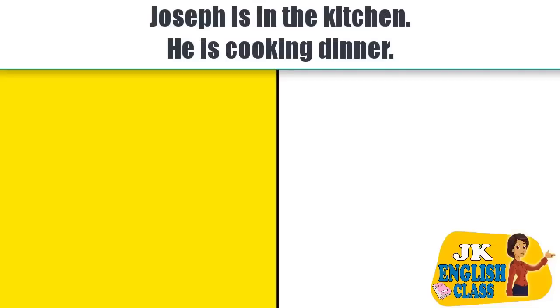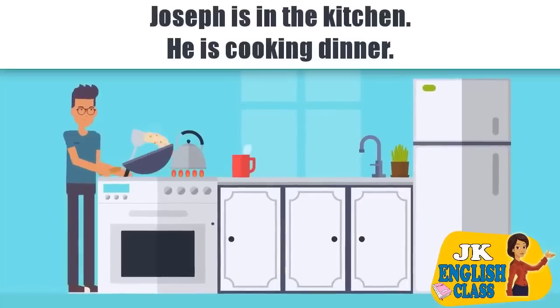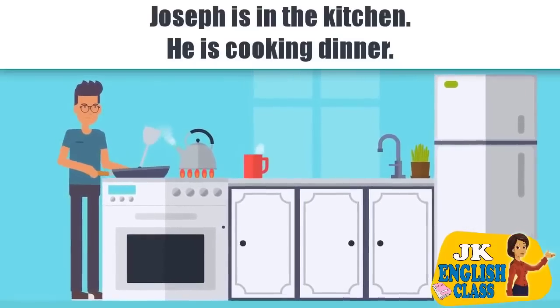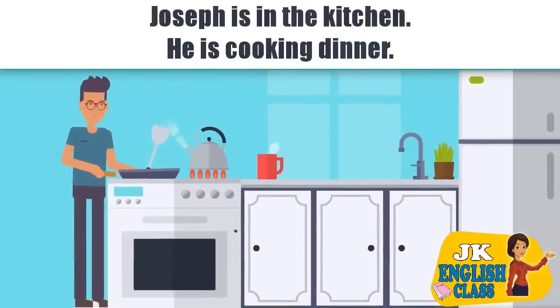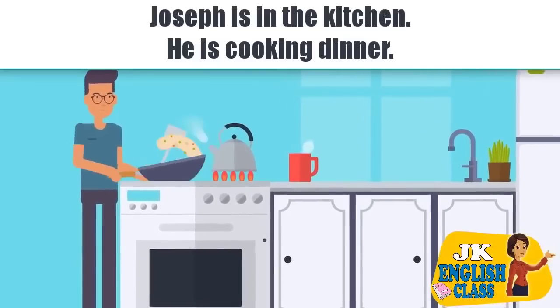Joseph is in the kitchen. Joseph está en la cocina.